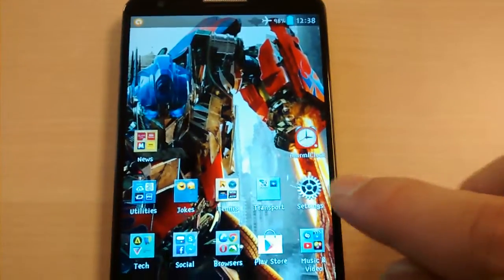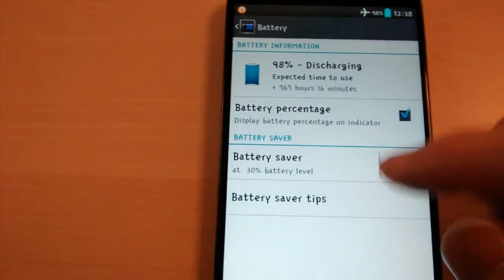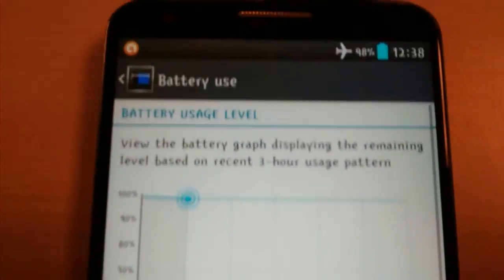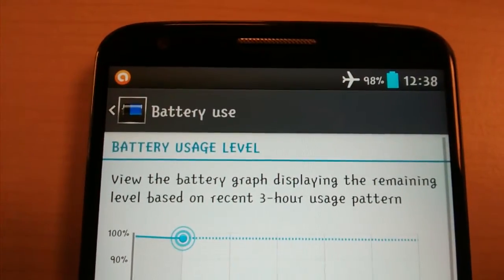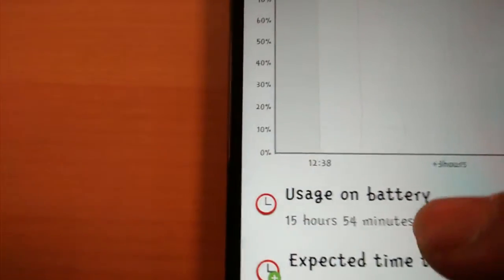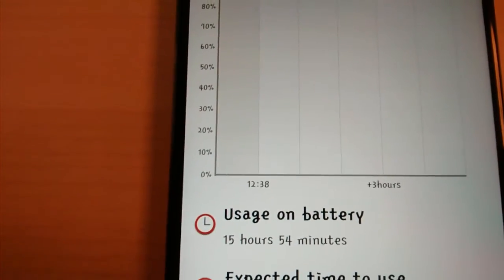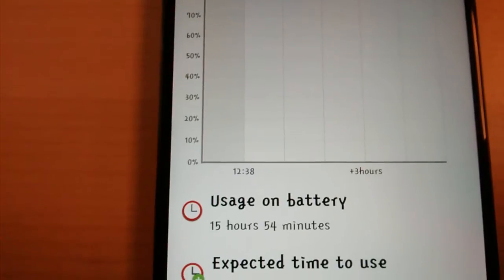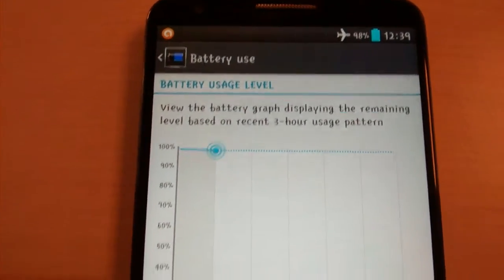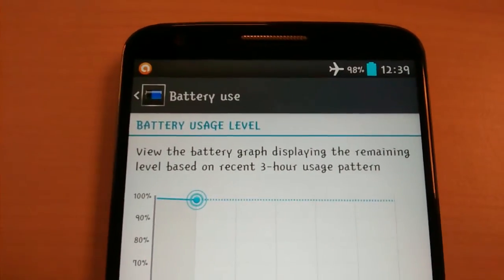And if I go on the battery settings here, I'll show you how long the battery has been on. As you can see here, the phone has got 98% battery still left, and it's been on standby since last night, 15 hours and 54 minutes. I mean, this is pretty amazing. Even though I've played with the phone a little bit, I haven't really done much with it, but still, on standby mode, to give you almost 16 hours with just losing 2% is simply awesome.